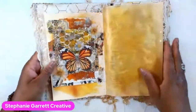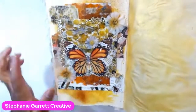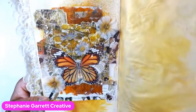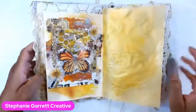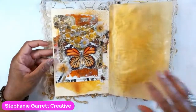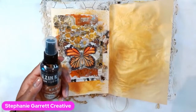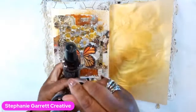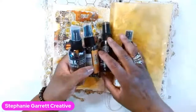But this other stuff, I think it came out beautiful. That's the masterboard pieces that I created in one of the last videos, the B masterboard video. Okay, so that's really cool. And see, I prepped the pages. I sprayed these pages with some of my sprays. What do you call these sprays? Izinks. And I also use some distress sprays. So I use a lot of these sprays.